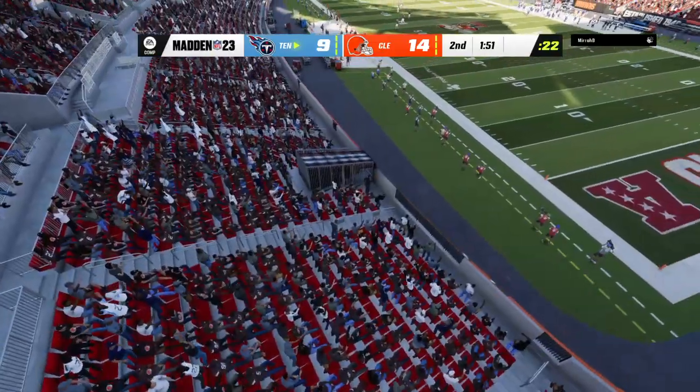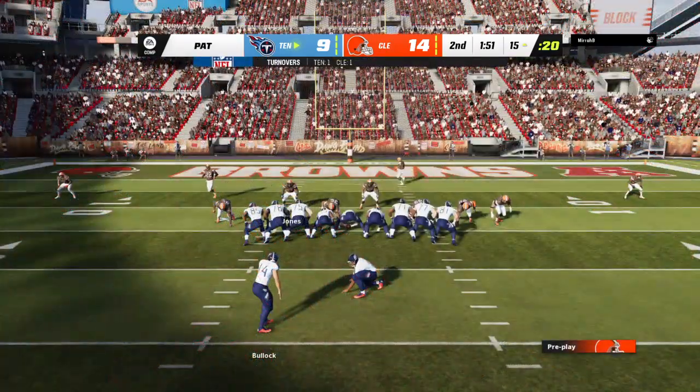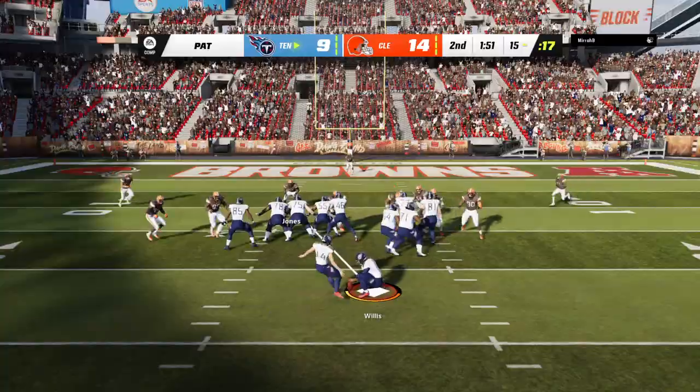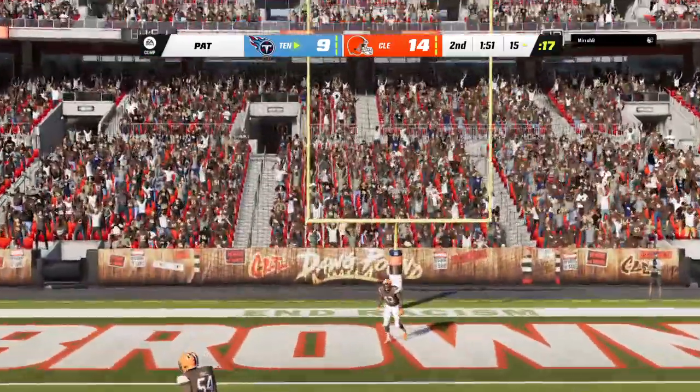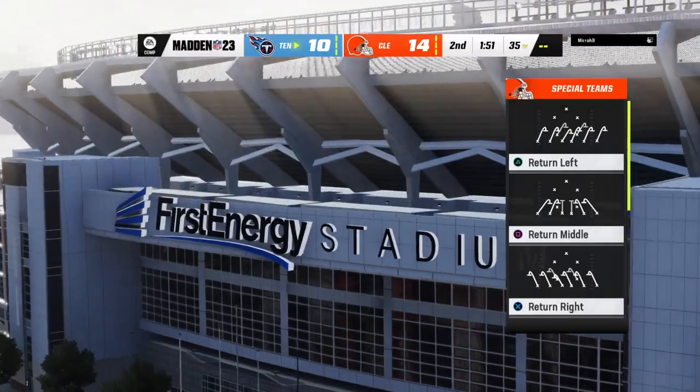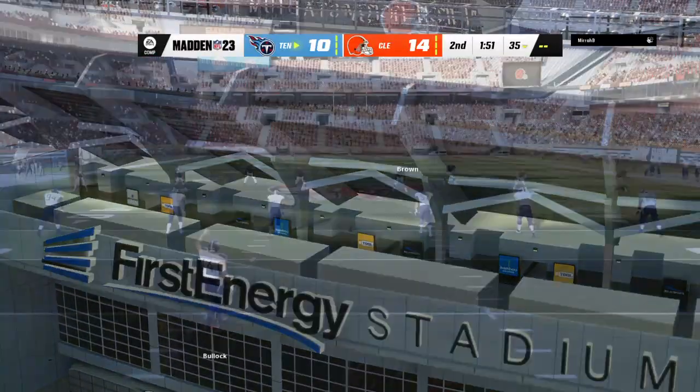Because that defense, they're about to go right back out with all the momentum on their side. As for the opposing offense, you wonder if there's going to be some hesitation to lean entirely on the passing game to try and mount a counterattack. Extra point up and good by Bullock, and that makes it a 14-10 ball game.